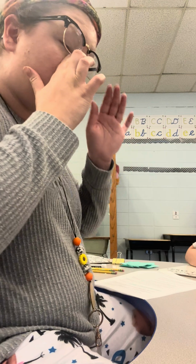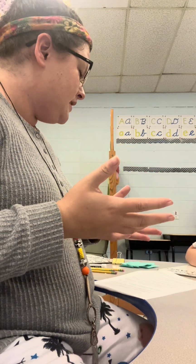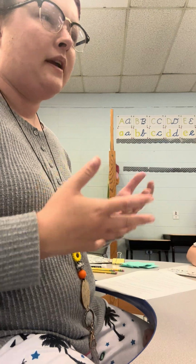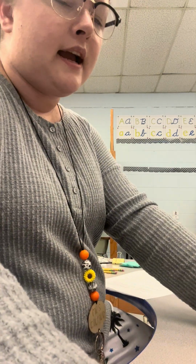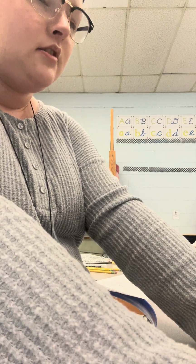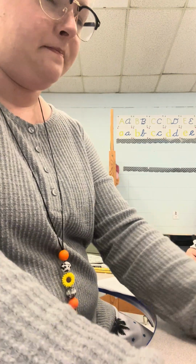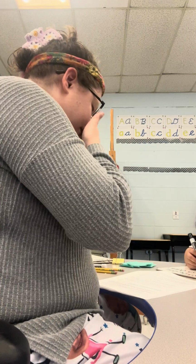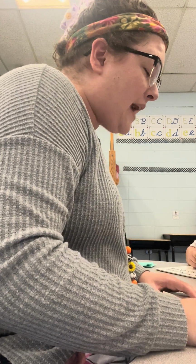Okay, now look, when we're writing a sentence, it's very important to remember when we need to capitalize a letter. Right here, we capitalize that letter, but this one and this one, we want to make lowercase, because it's not at the start of a sentence and it's not a proper noun, okay? All right, I'm going to go ahead and take these.